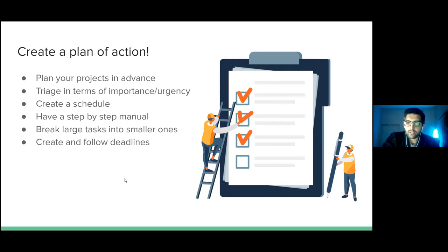Awesome. So let's say that you've triaged, you've put down your tasks in terms of urgency, you've decided what to do when, you've given yourself a deadline. What's the next step? What do you do now before you start working?